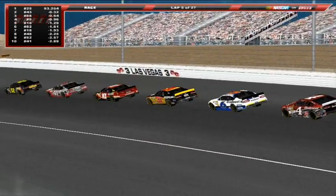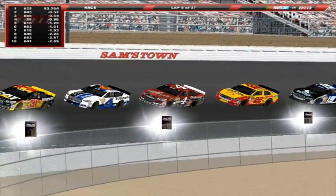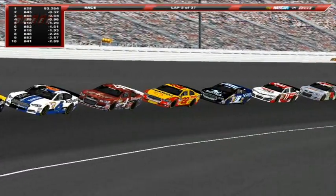11th now is Dillon Poteet. 12th is Kyle Matthews. 13th is William Duncan. 14th is Jessica Shelton, who's 4th in standings. And rounding out the top 15 is Levi McIntire.